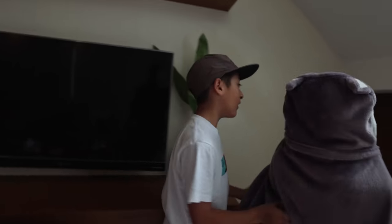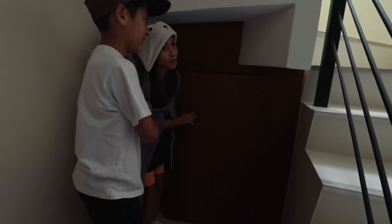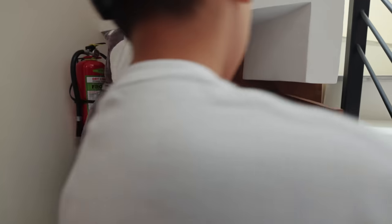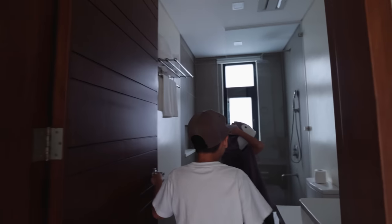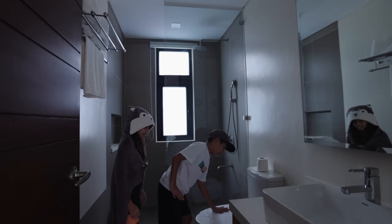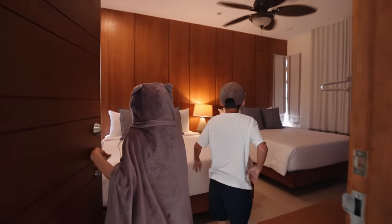And here's one of our favorite parts. Me and Mary are gonna clean this out, and we're gonna make a secret base in here. And Daddy always complains that he doesn't have enough pillows. Daddy, I don't think he'll be complaining. Wow. We're gonna take out all the pillows, and then we're gonna give it to you, Dad. Okay. Oh, this is nice. Oh, this is perfect for us.